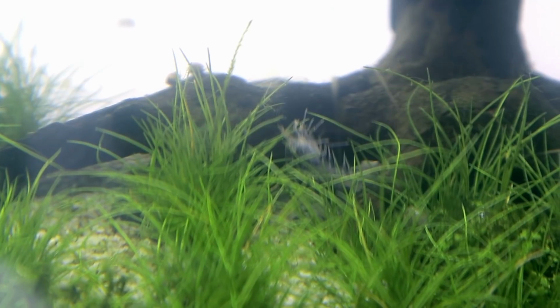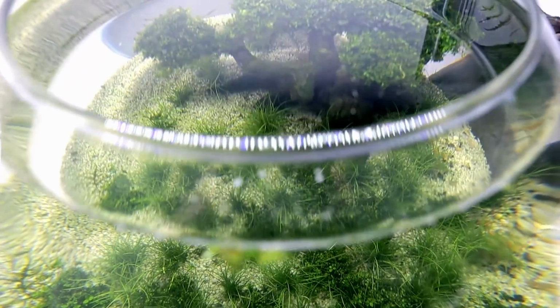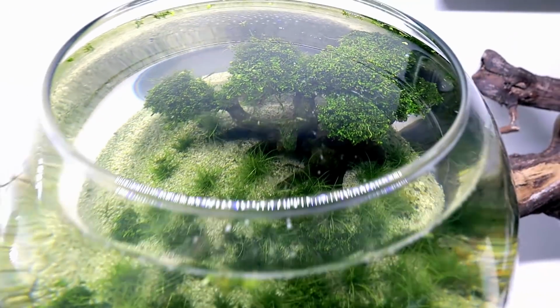All we've got is the Monte Carlo and the hair grass, both of which don't grow very fast at all, and they do pull nutrients from the water column. The Monte Carlo does especially. Hair grass is more sort of planted, but still, we're at a stage now, it's been about a month and a half, I guess. It's looking really good. Still don't get that absolutely crystal clear water that you get with a normal aquarium, but you still get it looking pretty decent, I think, anyway.